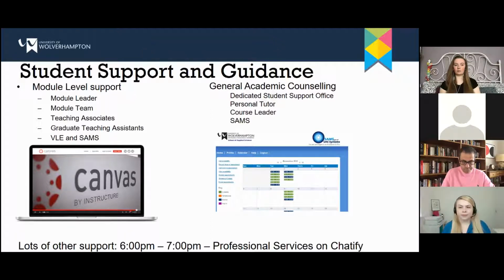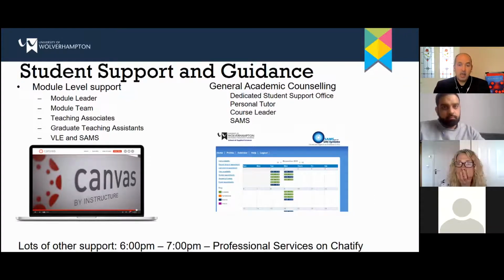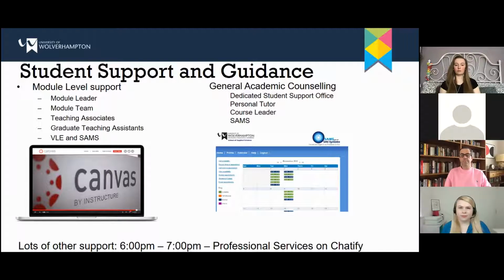And you have lots of different levels of support, from module level and lecture level support. We have teaching associates and graduate teaching assistants. We also offer our support in a number of different ways, such as our virtual learning environment, or VLE, and our student booking system called SAMS, where you can go online, and members of staff put dates available for meetings, and you can book these meetings one-on-one or as group meetings when they're available.